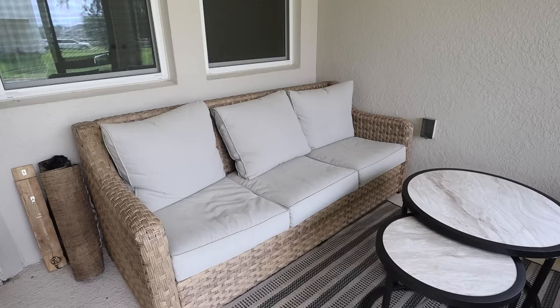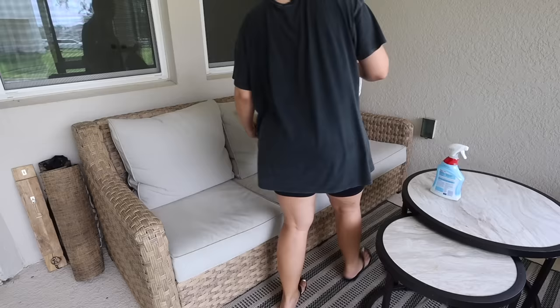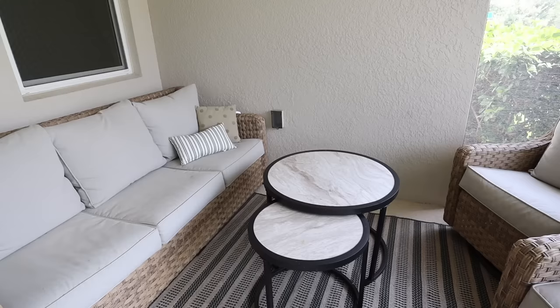Everything else I decided to keep the same, but I did grab some other little accents and just want to freshen up this space with a little bit of decor that is still practical for being outside in Florida. I grabbed these two pillows from the Target Dollar Spot. Looking back, I should have grabbed way more than two. I'm not sure why I only grabbed those ones, but I'm looking for a few more just to fill up this couch and the accent chairs.